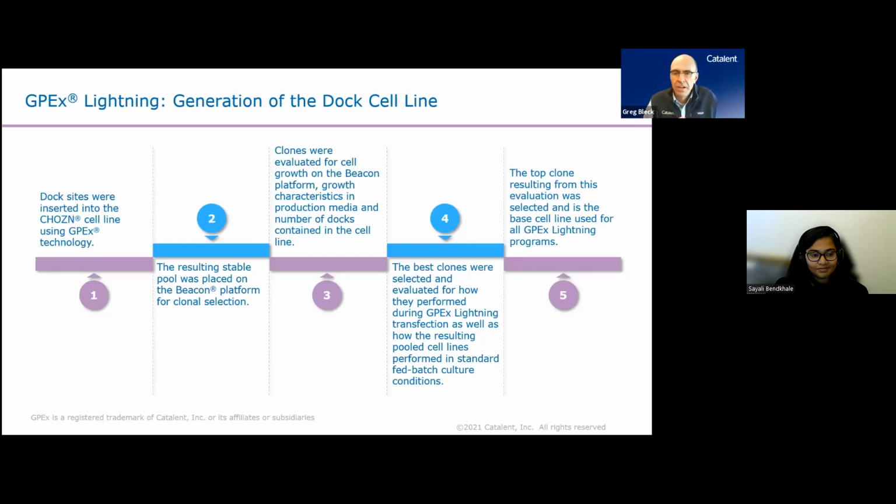And we evaluated how they grew in our base production media. We also analyzed how many docks were in the cell line. We wanted a good number of docks in the cell line that would be accessible for the recombinase, and selected the cells also based on the number of docks in the cell line.